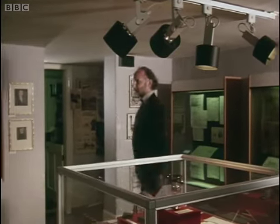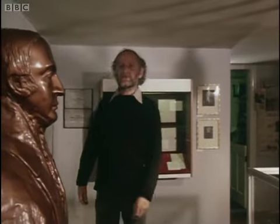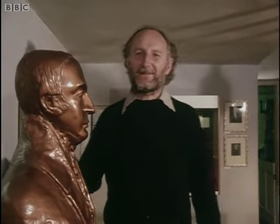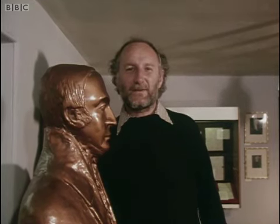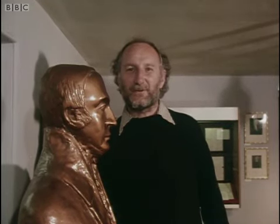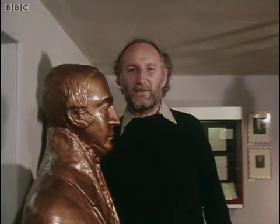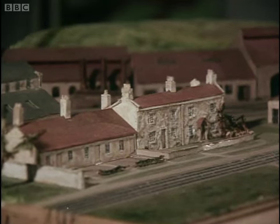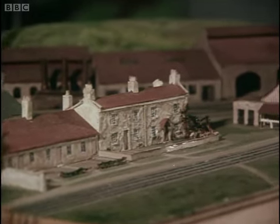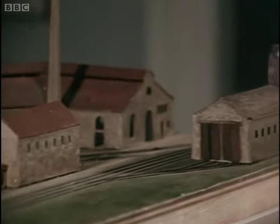Timothy Hackworth was rightly regarded as one of the best engineers of the day, so it was only natural that he should want to enter for the Rainhill Trials, and he began building his locomotive, Sans-Pareil, right here at Shildon. And it was here, too, that he established his own locomotive business at the Soho Works. This is the model of the works as they were at the end of his career. Not much survives: the house and the cottages and one solitary shed.